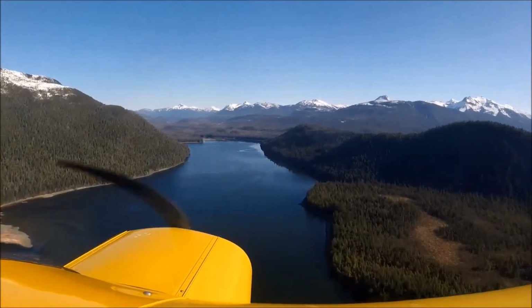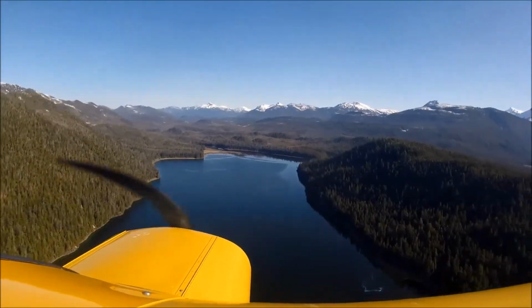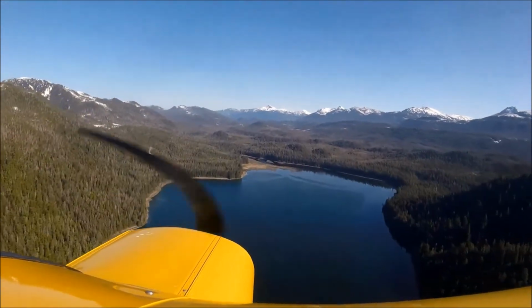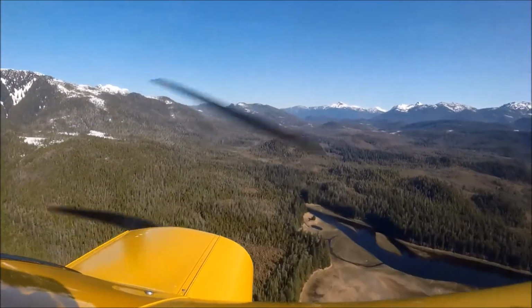While we did see a few sea lions along that shoreline, there was really nothing to get us excited about any fish coming in. So I'm going to head through the north arm of Farragut Bay and through kind of a pass here over into Port Houghton.